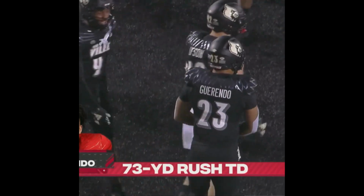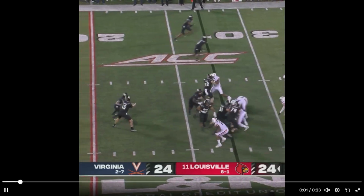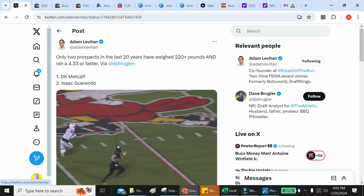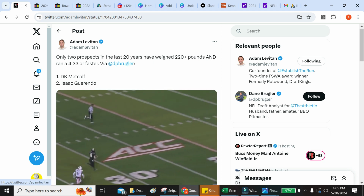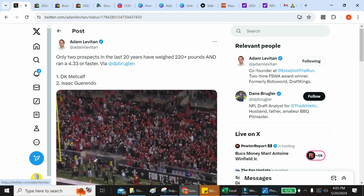That's a 99th percentile 40-yard dash score, 100th percentile height-adjusted speed score. As you can see here, highlighted by Adam Levitin, only 2 prospects in the past 20 years have weighed 220 plus and ran a 4.33 or faster. One of those is DK Metcalf, and the other one is Isaac Guerendo.